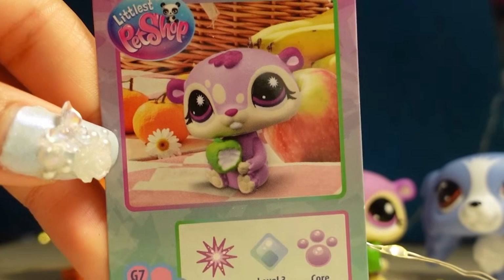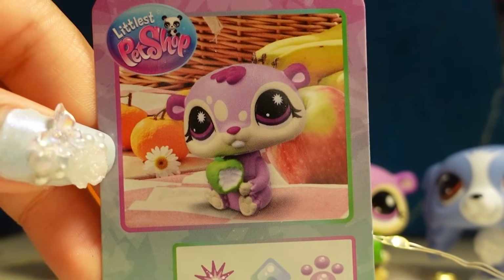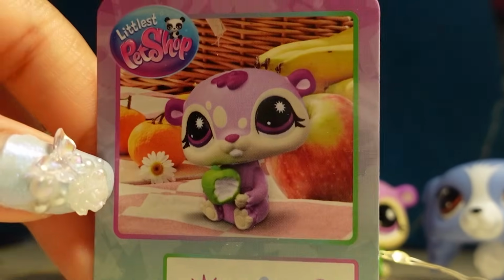And we got my least favorite pet from this pack on the card. That's nice, but it's okay. I think it's still a cute picture.